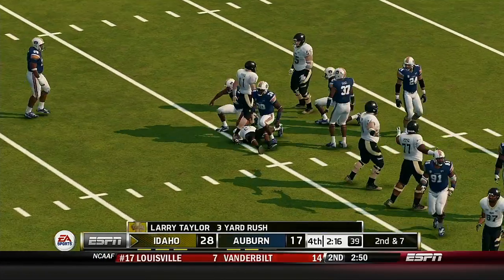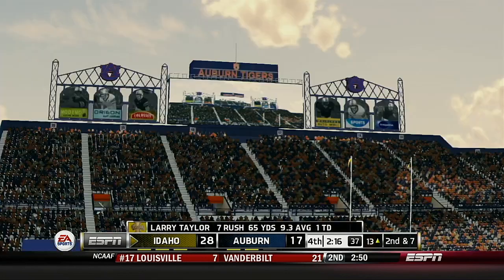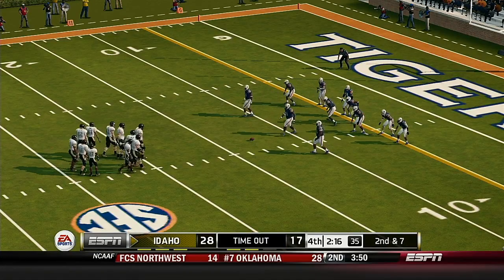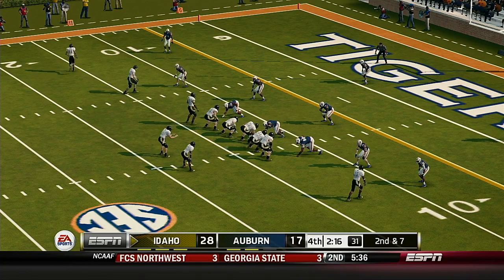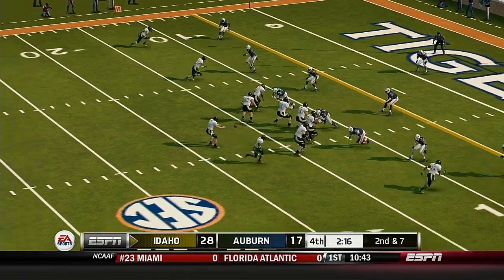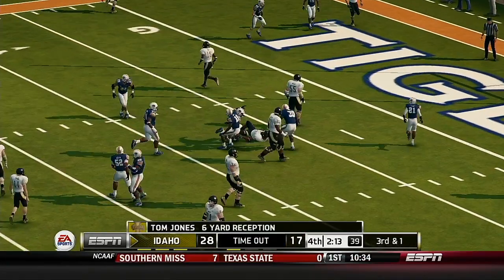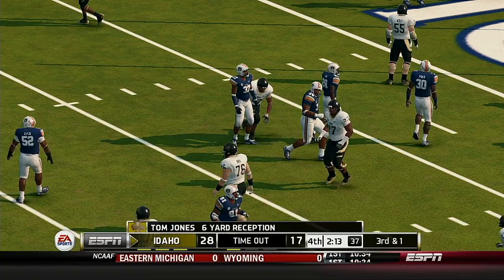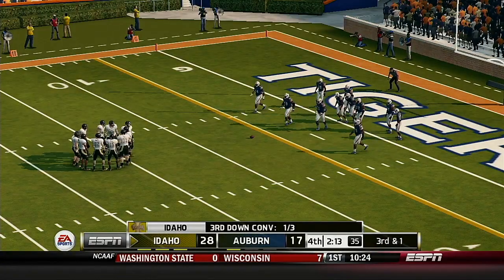Fights forward to about the 13. The Tigers taking their first time out of the half. That'll make it 7-7. From the 13-yard line, it's second down. Throws complete. He stopped immediately. Jones picks up 7 yards with that catch. The Tigers are going to call their second timeout.